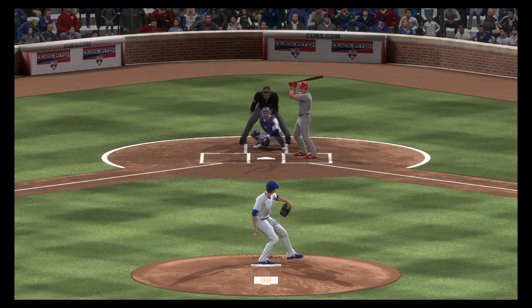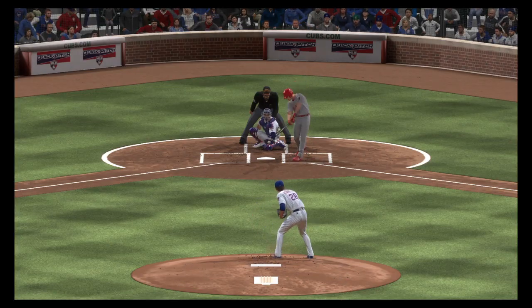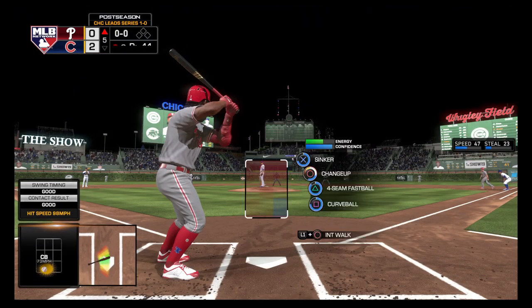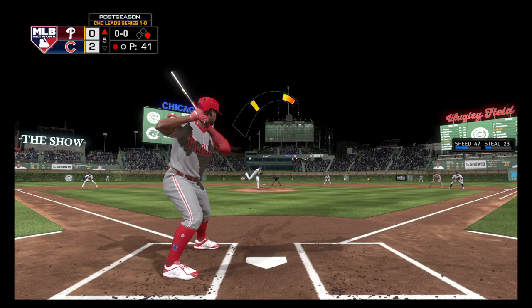Man, that's a nice job by the batter right there, keeping the front side in. Not easy on a curveball. It would have been easy to throw the front side and hook that foul, but he was able to stay inside and drive it for a base hit.